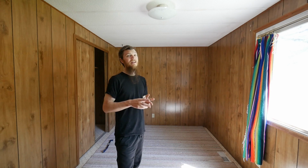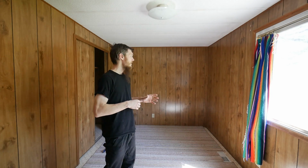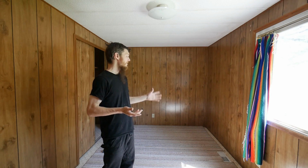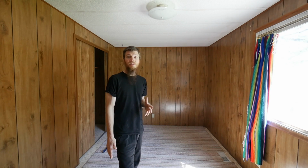This room is not nearly as bad as the master bedroom was. The paneling is actually not too ugly. It's lighter, it's brighter, it's got a better view, it's got more light, but it definitely needs work.